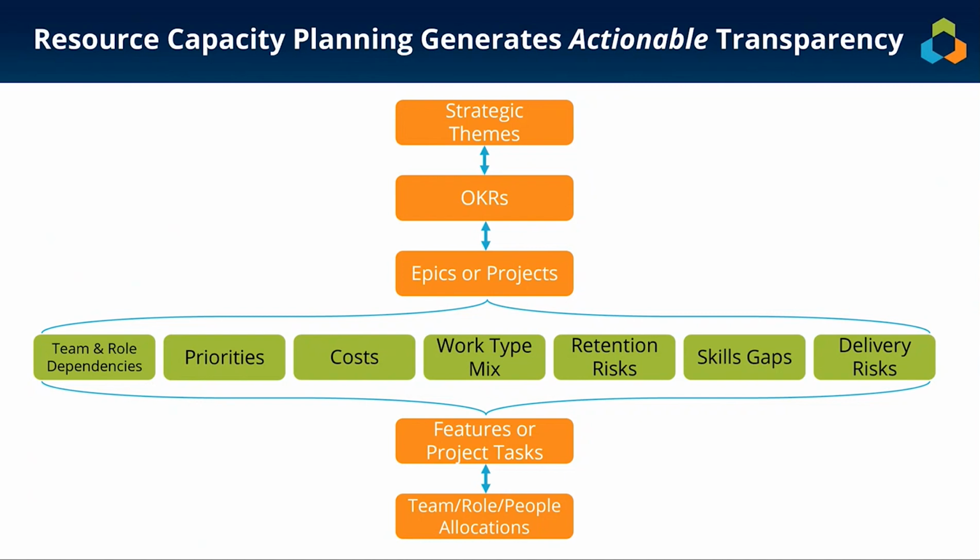And out on the ScaledAgileFramework.com site, there are so many references to it, because it's how you actually coordinate work across ARTs, roles, shared services, and internal business partners. It's how you set reasonable cost and delivery expectations with your executives.